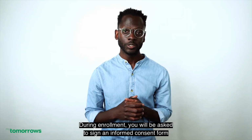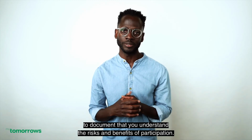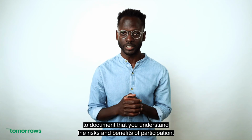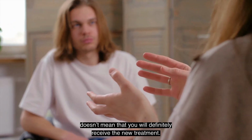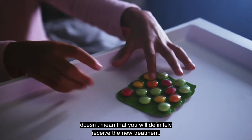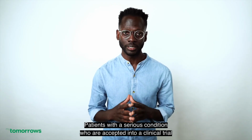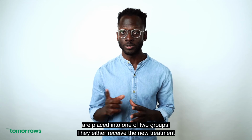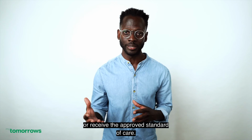During enrollment, you will be asked to sign an informed consent form to document that you understand the risks and benefits of participation. It's really important to remember that enrolling in a clinical trial doesn't mean that you will definitely receive the new treatment. Patients with a serious condition who are accepted into a clinical trial are placed into one of two groups. They either receive the new treatment or receive the approved standard of care.